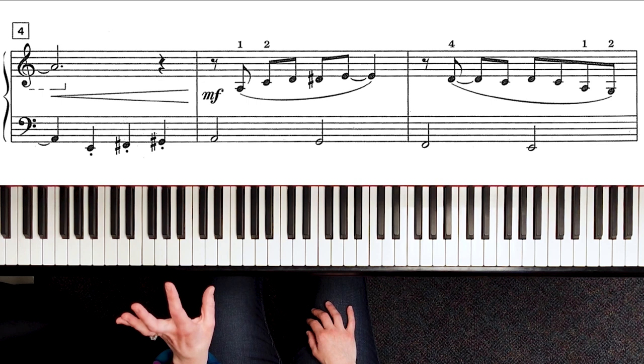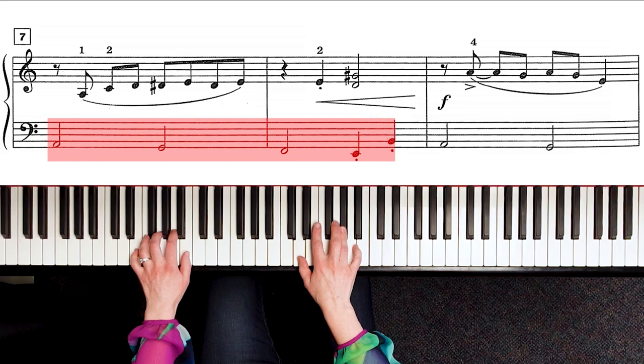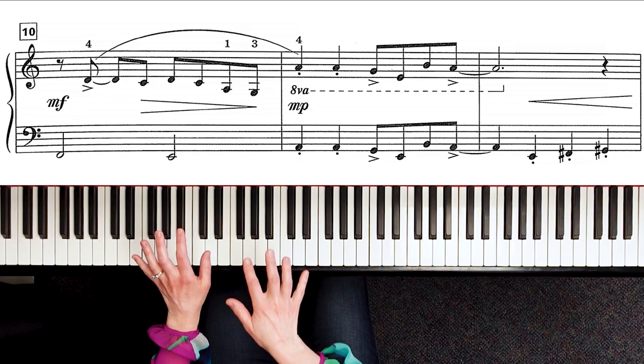Maybe it starts really smooth and connected. Maybe we detach it. Makes it feel more charged that way. So you can decide what you like and write that in your score.